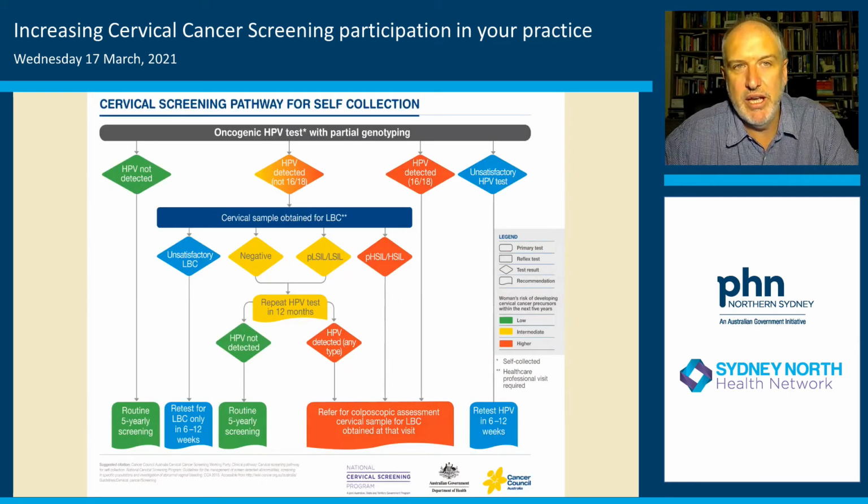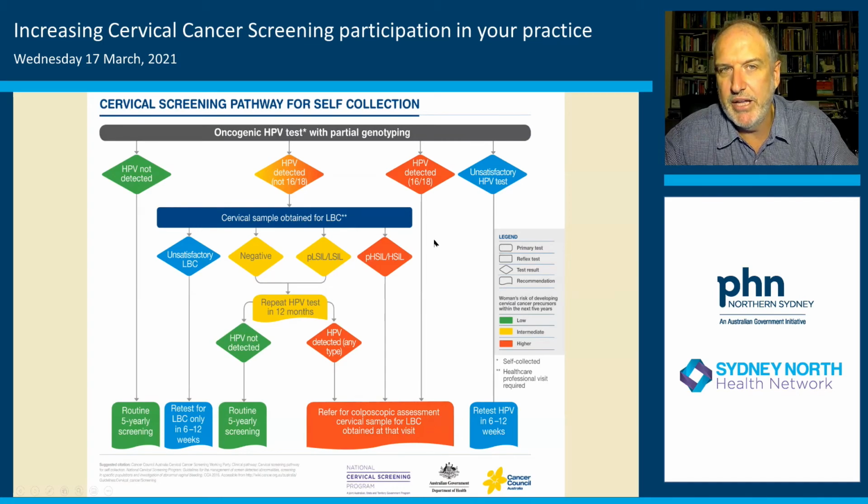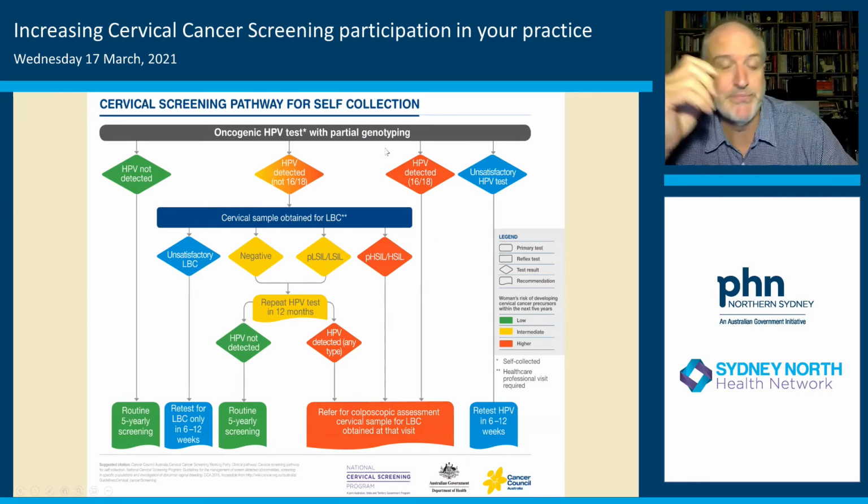So this is the screening pathway for self-collection. The important take-homes here are when HPV is detected, that woman is going to have further investigation. If it's not detected, they can go and have their 5-yearly screening. HPV other, they come back to you for a pap smear, and then we work on that. If they're HPV 16 or 18, they come to me for a colposcopy, and I'll repeat the pap smear at that time. Of course, an unsatisfactory test, you can try repeating down the track. So that's the pathway for self-collection.